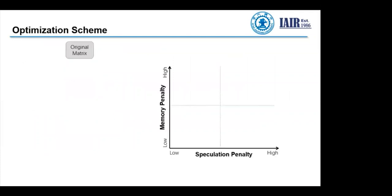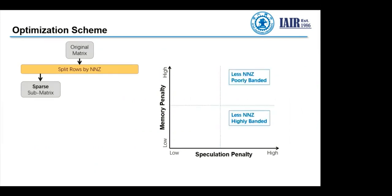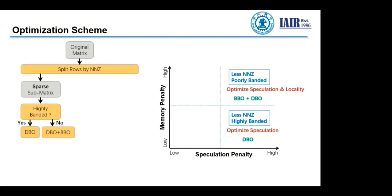Our scheme follows the principle of the penalty model. We first split the matrices into sparse submatrices by the number of non-zeros of each row. We already know that sparse matrices have a higher speculation penalty. The question is whether it also suffers from a memory penalty. If the answer is no, then we only need to optimize the speculation using the DBO method. Otherwise, we use a combination of DBO and BBO to optimize both the speculation and the locality.